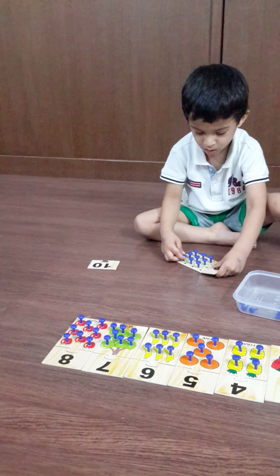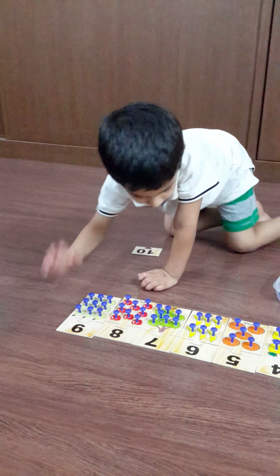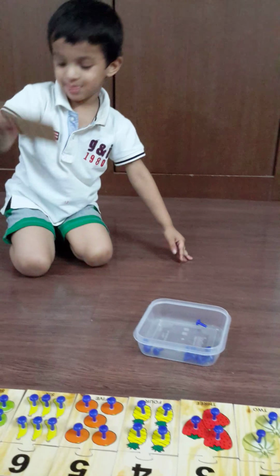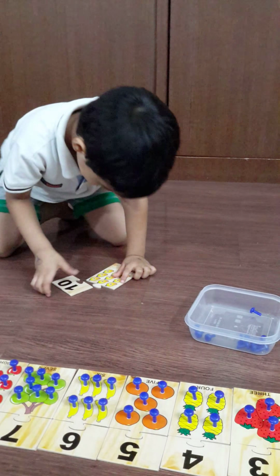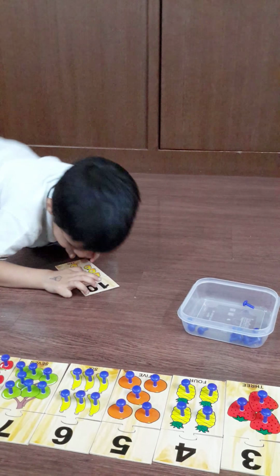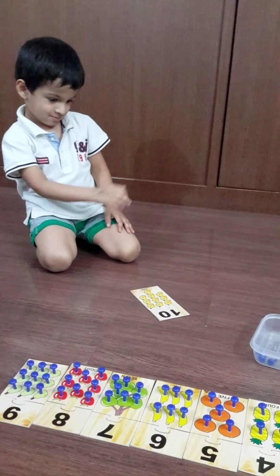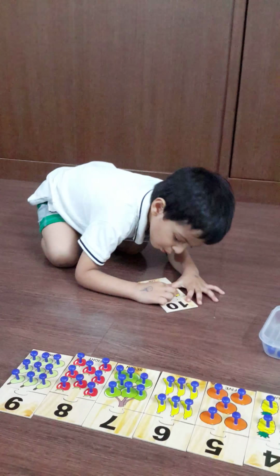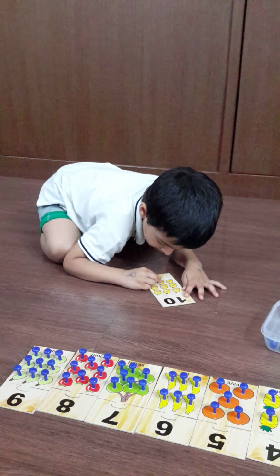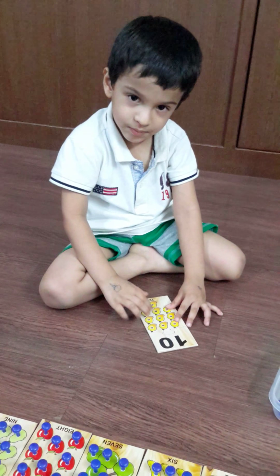Come on. The last one. And then number 10. Okay. Last number. Yay. Are there really 10 mangoes on it? Can you check? Count. 1, 2, 3, 4, 5, 6, 7, 8, 9, 10. And is there a word that says 10? Here. Very good.